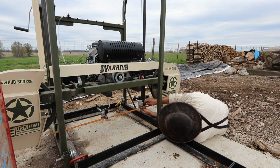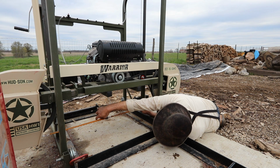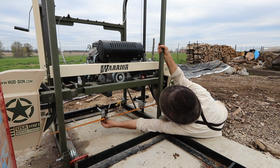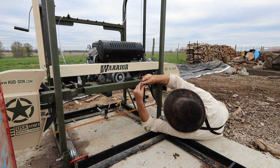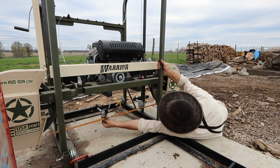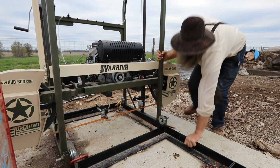There, finally. All right. We'll get this one off too. It needs about 1 more washer as well. All right, now I'll go get my wrench. We'll tighten that down before I forget.